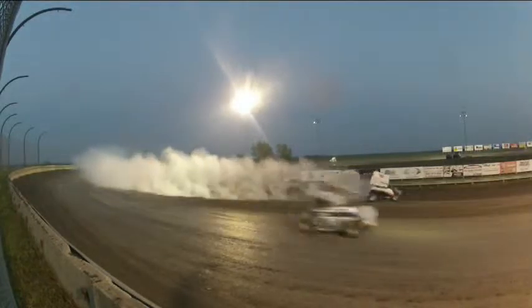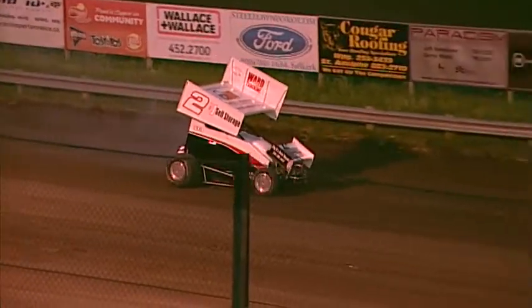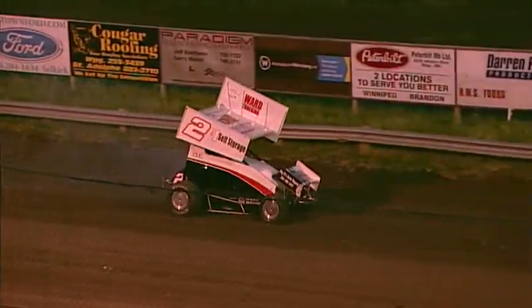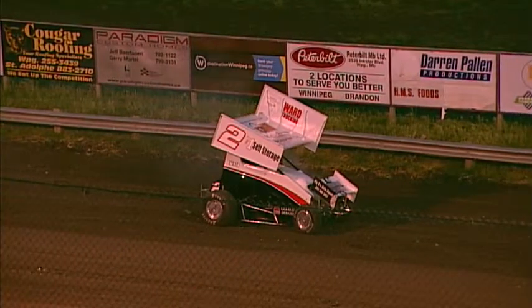Oh, spinner at the top of turn number 1 and 2, and heads up. Here come the leaders. Oh no, Roland Bernard with problems. Oh boy, lots of smoke. I didn't see how that one started. I was looking over in turn number 2, but that could be an expired power plant.